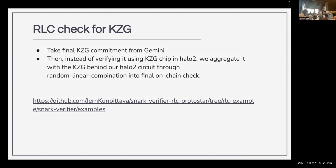And what we can do to make this process more efficient is that right now Axiom's Halo 2 backend uses the KZG pairing check. So for the snark verifier, they pair and batch all the KZG checks from the Halo 2 backend and put it on EVM to verify, and the EVM does the verification. So they don't verify this KZG pairing in the chip. That's where we got the idea that we can take this verification of the KZG commitment and do an RLC with the Halo 2 backend pairing checks, and then defer it to the EVM. So the EVM takes care of all the KZG checks in our circuit.